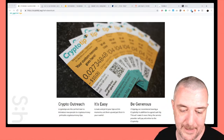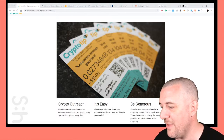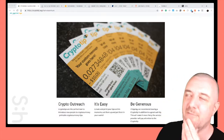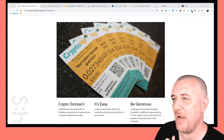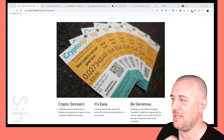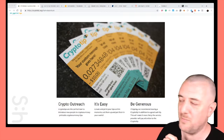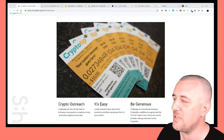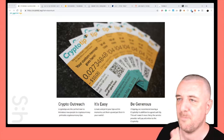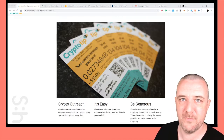I think tipping people with tips that may get more in value is an interesting conversation to have, right? You can have the tip now in analog fiat paper, or I can give you a tip now and you can forget about that tip and put it to the side for a couple of months and then maybe look into it. Maybe this will get more people not just buying crypto, but investing in the longer term, right?